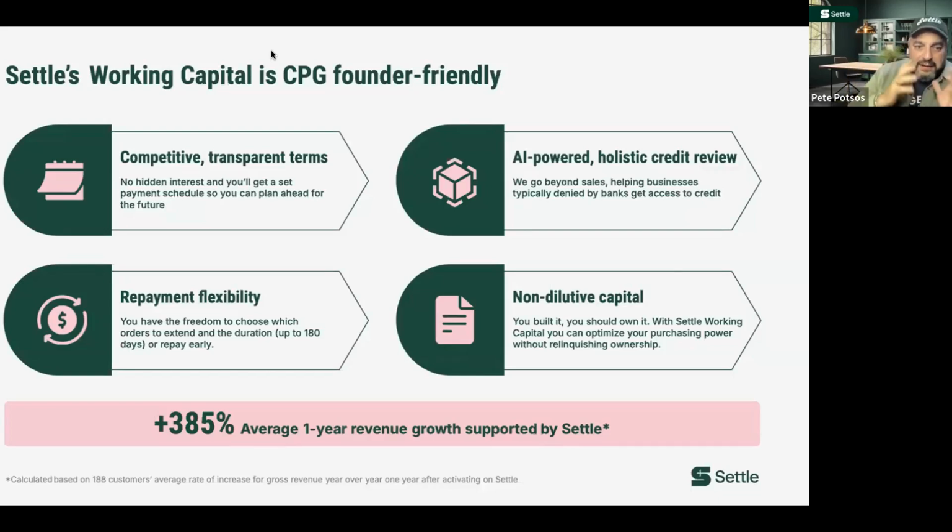We look at what you borrowed at the time of borrowing and compute the rate. You can pay it early or not, but it's on your terms. We extend that timing out to 180 days, and you can pay a fixed rate, or you can amortize over a period of time.